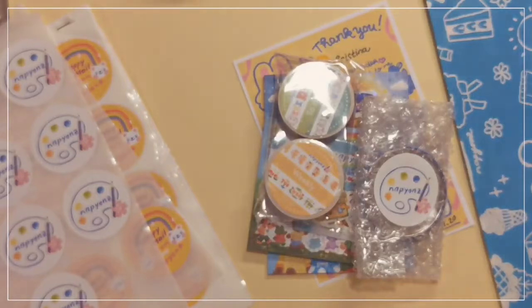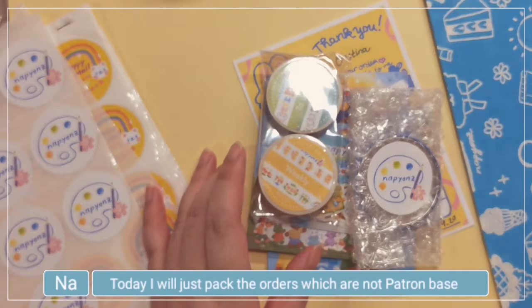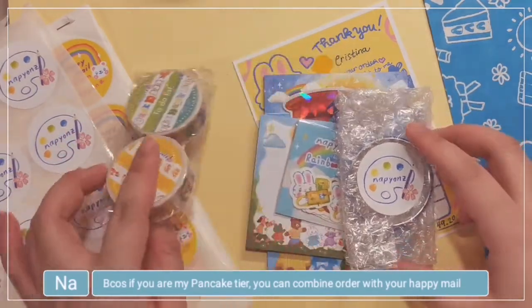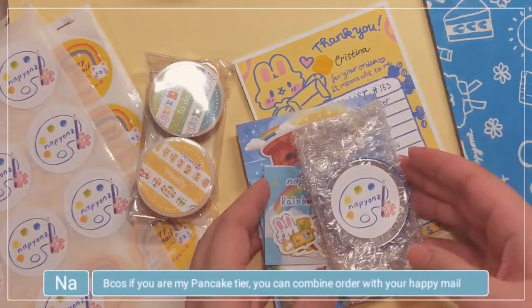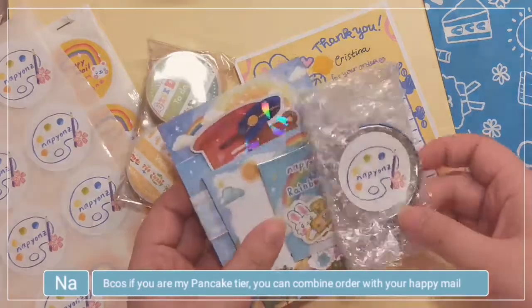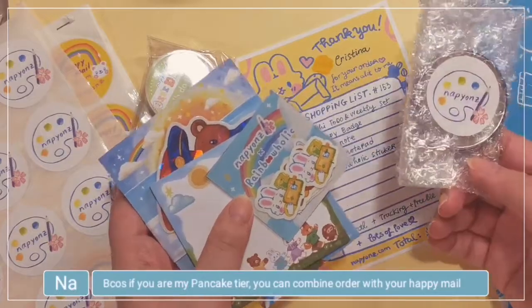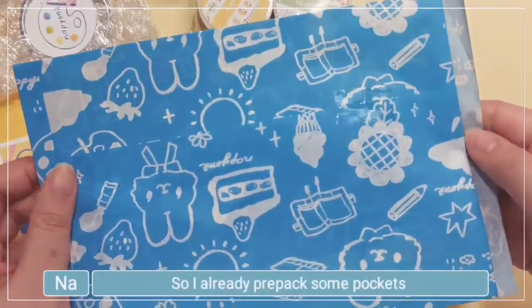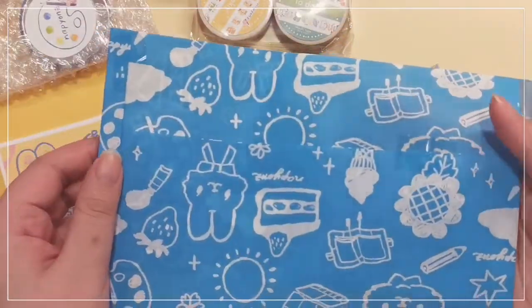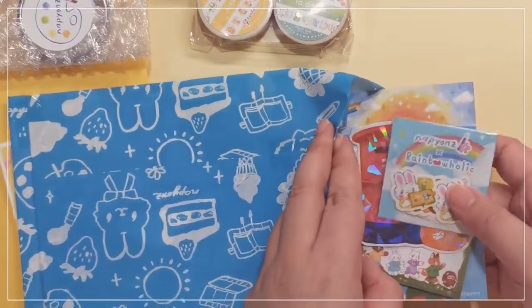Today I'm just going to pack all the orders that are not Patreon based, because if you are my pin cake tier, which is the washi tape here in my Patreon, thank you patrons for supporting my shop update, you can combine all the items that I have into the happy mail. So I already pre-packed all of this wrapping paper for any big orders, so I'm just going to slot all this in.